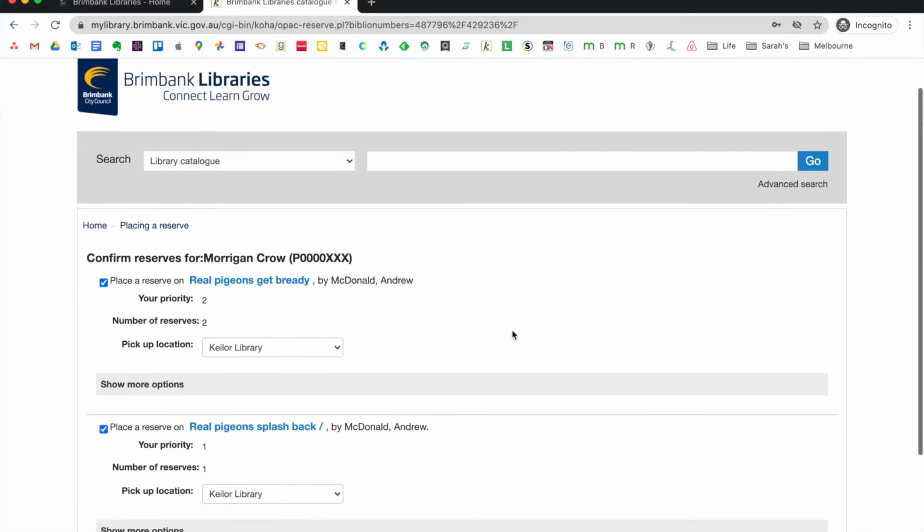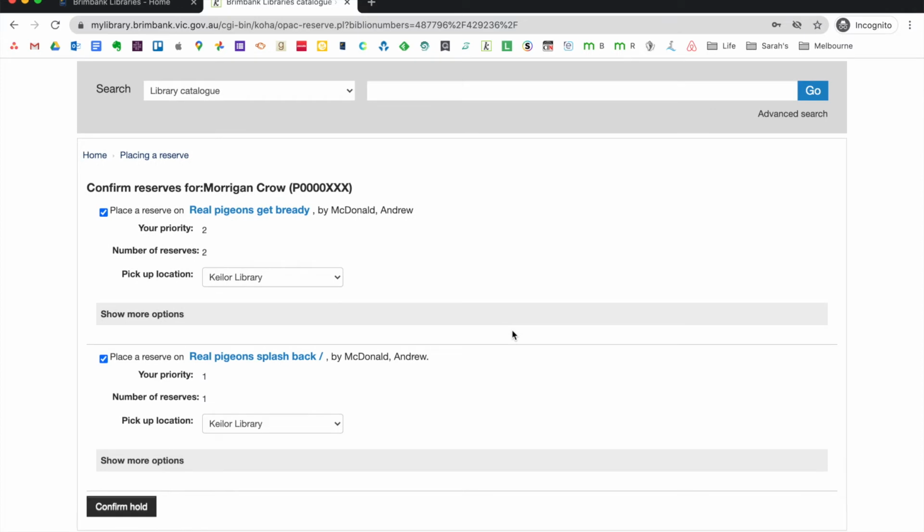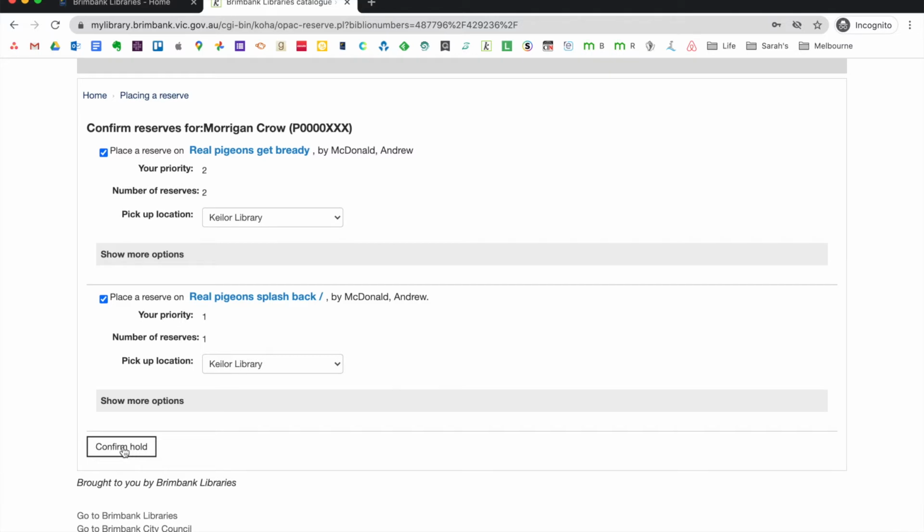And then on the reserve page, it gives you the option of which library to collect your reserves from. We're going to leave this at Keilor today, and then we're going to choose confirm hold. It also tells you how many reserves there are and your place in the queue. So I'm going to choose confirm hold.